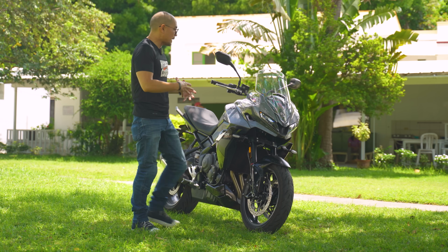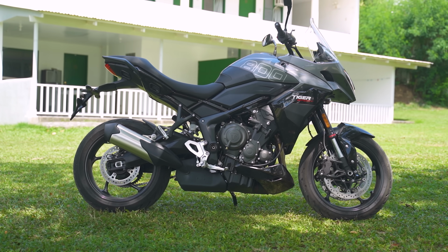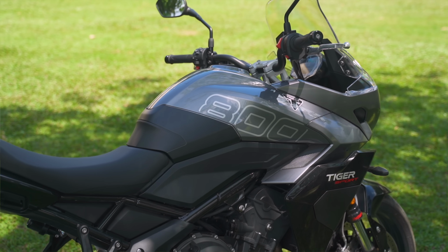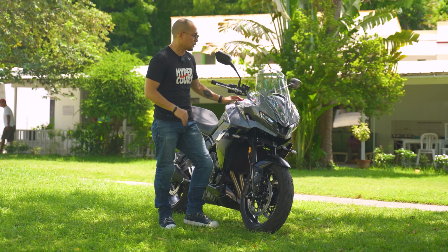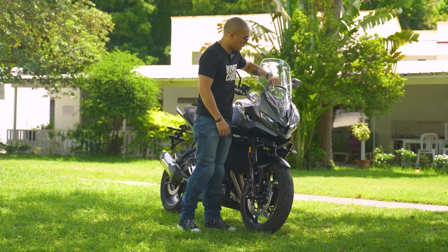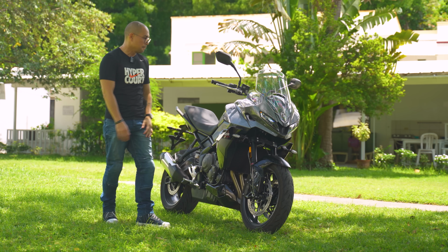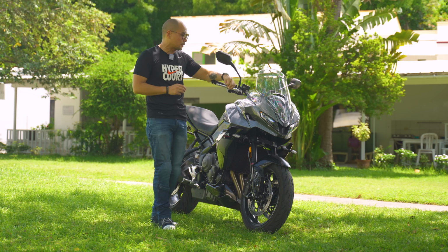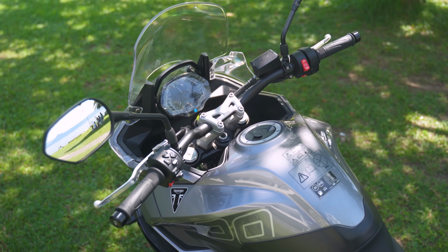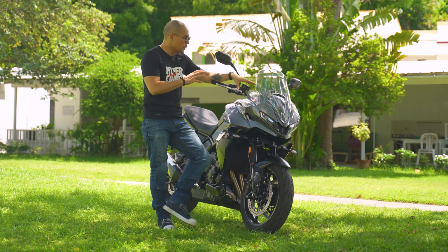Now, if you see the yellow colorway of this bike, it actually looks even better. Actually, that's my favorite Tiger 800 color. The black is okay, the gray is decent, but the yellow one really pops. You can, of course, adjust the windscreen right here. Just pull it up, and then you can push it down as well if you don't need it to be too high.